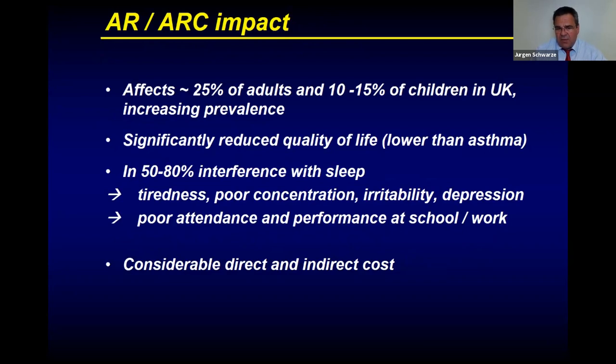And an important part of that is the interference with sleep, which occurs in the majority of patients with an allergic rhinitis. They don't sleep well, they don't have deep REM sleep phases, and end up being tired with poor concentration, irritable, potentially depressed. And many studies show very clearly that attendance and performance, both at work and at school, is clearly reduced. And allergic rhinitis has considerable direct treatment costs and then indirect costs by loss of productivity.